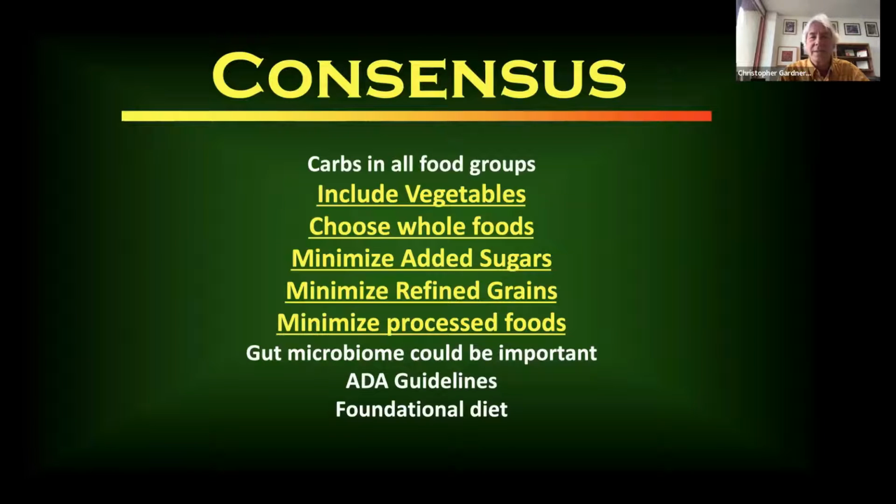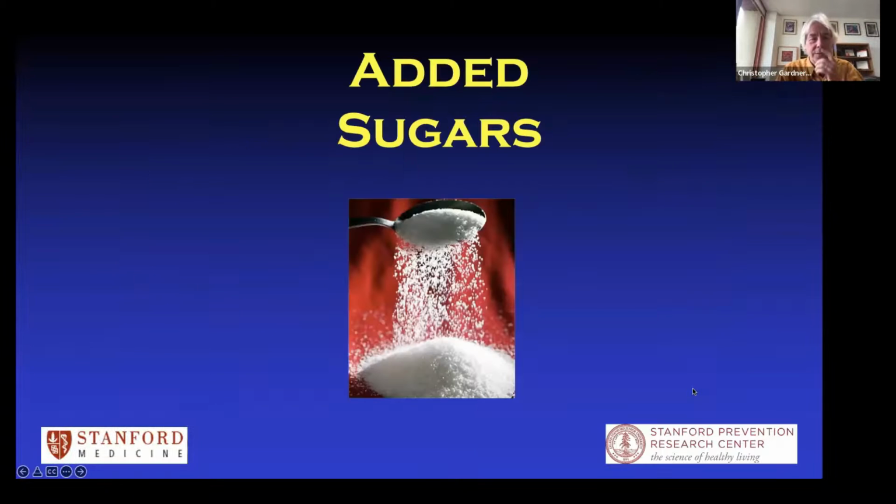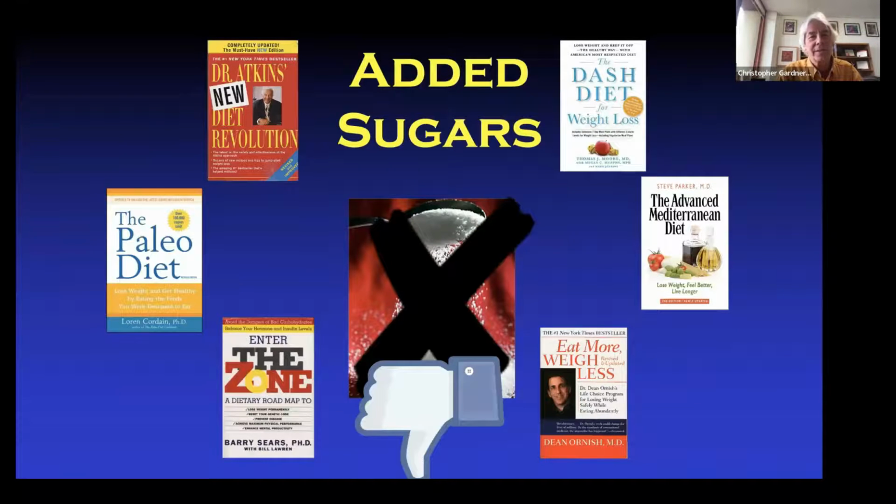So let's talk about some consensus. There's a lot of people who are interested in getting rid of those low quality carbs. These are our popular diet books in the US, the Atkins diet, the paleo diet, the zone diet. These are all low carb books. And these are all more high carb, low fat books, DASH diet, Mediterranean, the Ornish diet. And so in terms of added sugars, as much as it appears we bicker in the US, there is uniform agreement that we are eating way too many added sugars.